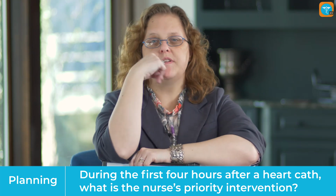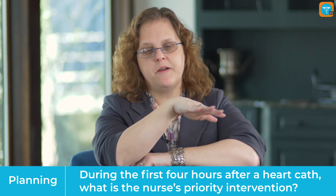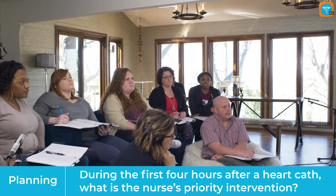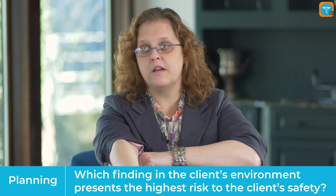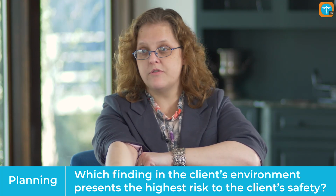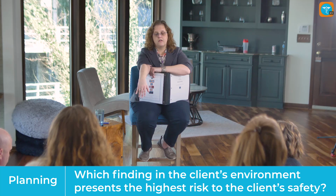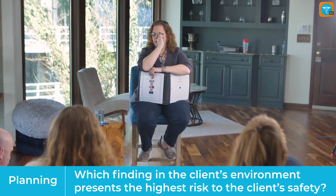Out of those, what's the priority? If you can't do anything else for this patient the rest of the day, which one thing do you want to make sure gets done? Make sure the site is not bleeding. That's the quickest thing that you can do at the bedside without having to do anything else. All the other stuff is super important, but if they bleed to death, then we've kind of messed up, huh? If that wasn't an issue, then you can go down the priority line there, right?